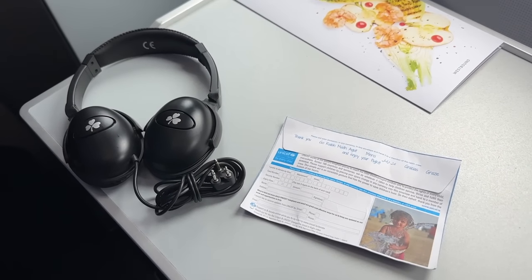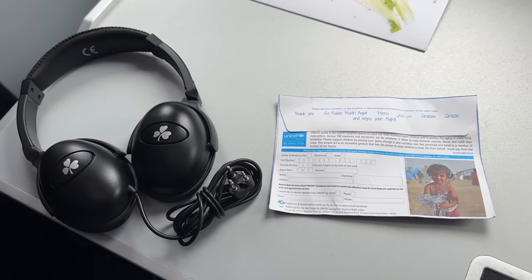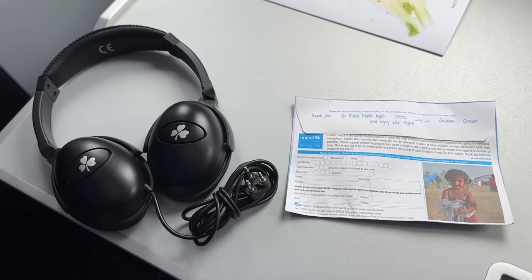I also noticed with the headphones was this little donation pouch for people wanting to donate whatever they could to UNICEF to help those kids in need.